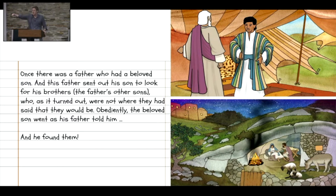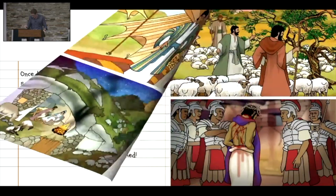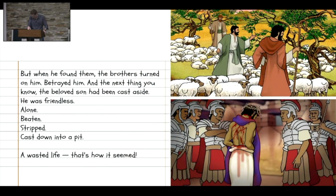He pursued them, and he found them. Remember what the Gospel of John said? He came to that which was his own. But what happened? His own did not receive him. He was rejected, cast aside, friendless, alone, beaten, and stripped. And the tomb in which they put his crucified body was like the deep, dark pit of Joseph's story. They buried him in the earth.